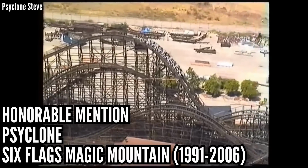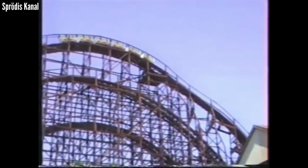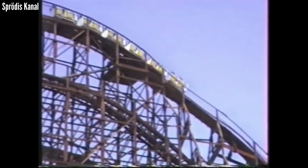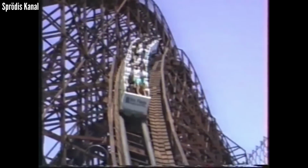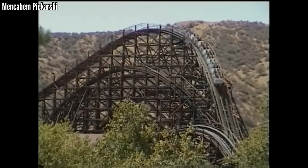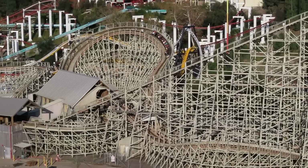First, an honorable mention, Cyclone at Six Flags Magic Mountain. This was a replica of the Coney Island Cyclone, and over the years, it had a lot of problems. It apparently operated well between 1991 and 1993, but after the 1994 Northridge earthquake, it was never the same. Magic Mountain tore this down in 2006 to build Apocalypse, and that was 5 years before the first RMC hybrid.